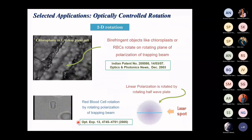Now, I will show you selected applications in biology which we have done in our lab. First, it is a 3D rotation, which otherwise is not possible by any means; you cannot do that without an optical trap. This is the chloroplast in Elodea densa plant cell. All of you know that Elodea densa grows in water, ponds, etc. So this is the chloroplast, they are moving in 3D.